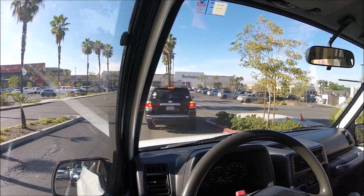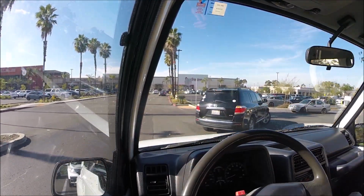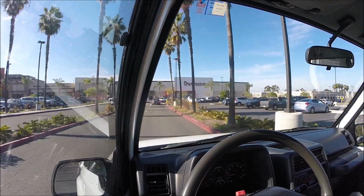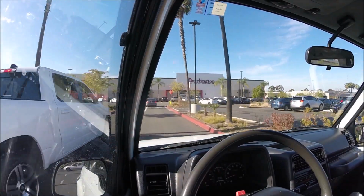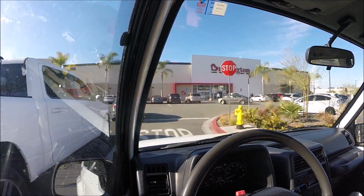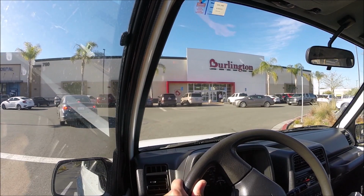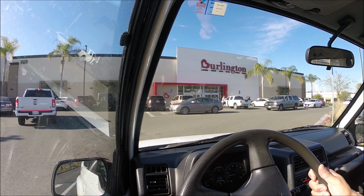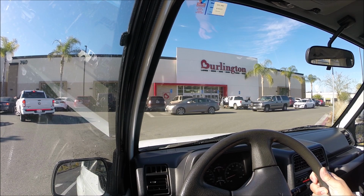A lot of third world countries don't have developed roads, so this thing, in my opinion, is amazing for what it is. It's great off-road and it gets by with physics. It's not a Ram TRX or a Raptor. It doesn't have 500 or 700 horsepower. It has 80 horsepower.